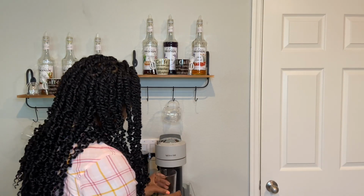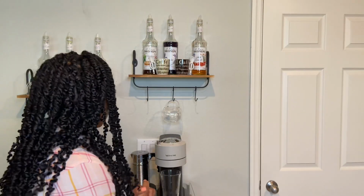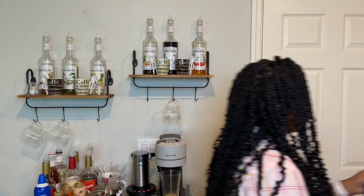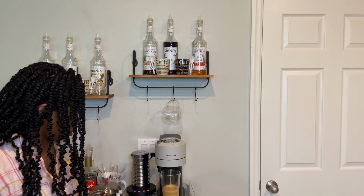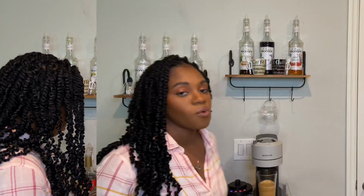All right, I have some ice here. I'm gonna pour my ice in the glass. There's that. I'm gonna go ahead and brew my coffee into this glass, so let's let that go. I'm just gonna put a little more dark chocolate on top of the ice, just a little bit. There's that. So while that's finishing up, I'm just going to take my frothed creamer and pour it on top of the ice.